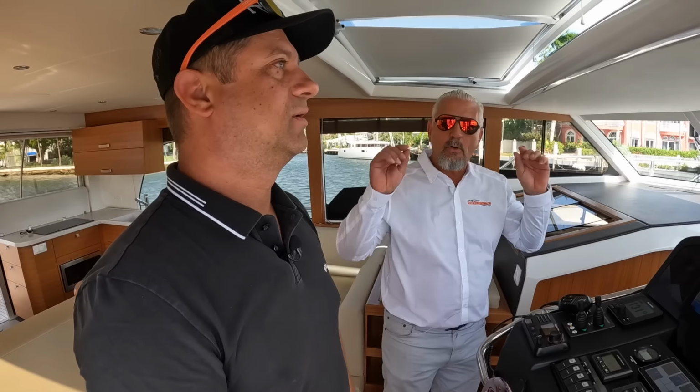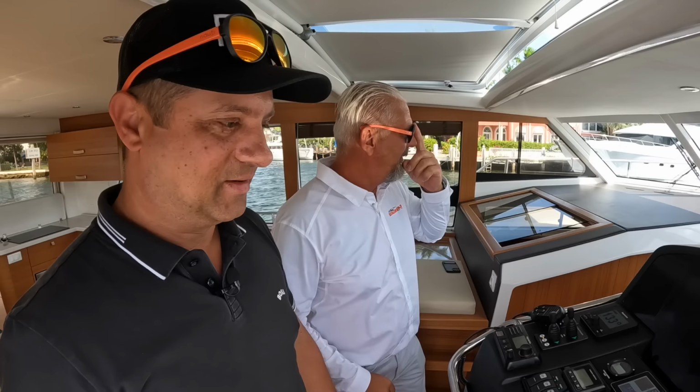Just got to throw that in. I got a new present today. I got these floatable glasses today. Somebody got floating sunnies. Thanks for the shout out. We felt like it was a good match with the Yacht Sales International logo, with the orange logo. Rocking the orange. Nice, it's right with our theme.